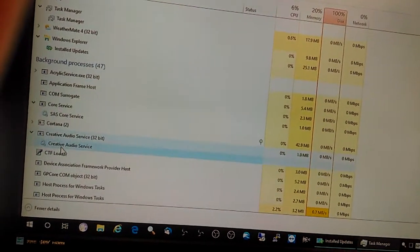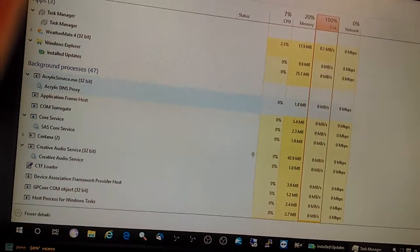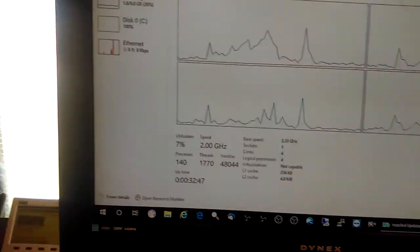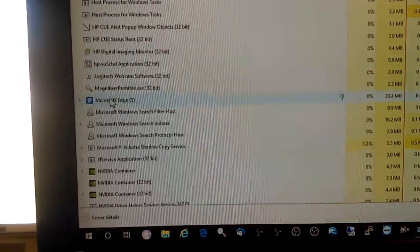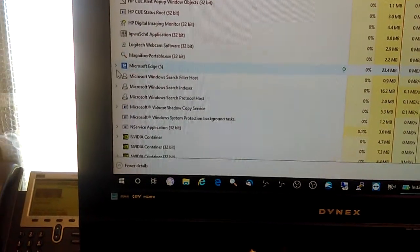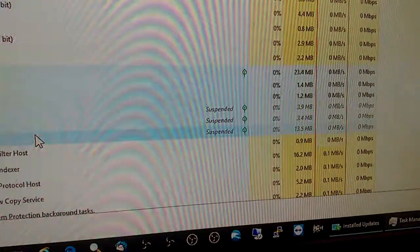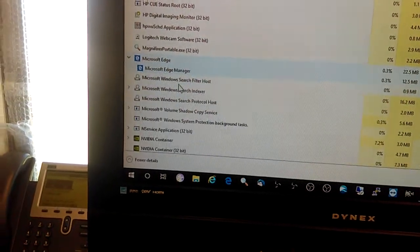How about this one? No, that's a service. No, I don't know. No, come on. Here. Look. Why is Microsoft Edge running five times? Why? I did not open up Microsoft Edge. See, look, it says suspended. I never opened up Microsoft Edge. Why is that running at Windows Startup?